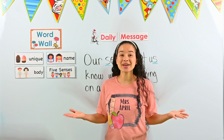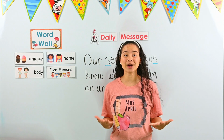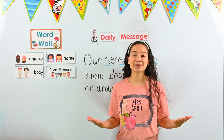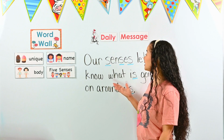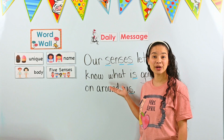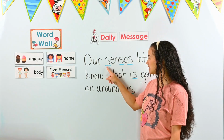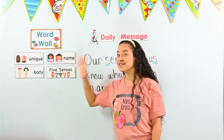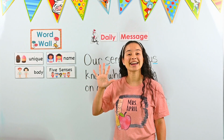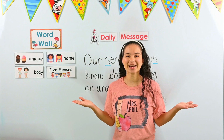Wow, we had so much fun in circle time today. We reviewed our letter, our numbers, our shape, our color, and we read our daily message. And we learned about an important word. That word was senses. We learned that we have 5 senses. And our senses help us to be aware about everything around us.